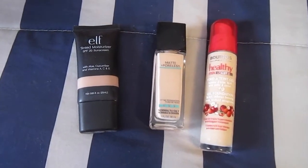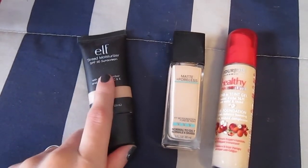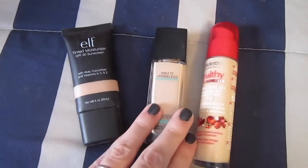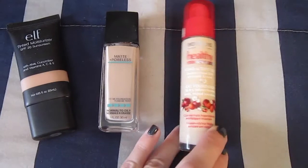In the same section as the primers, I keep my e.l.f. Tinted Moisturizer, which I don't love, the Maybelline Matte and Poreless, which I do love, and my Bourjois Healthy Mix Serum Foundation, which I also love.